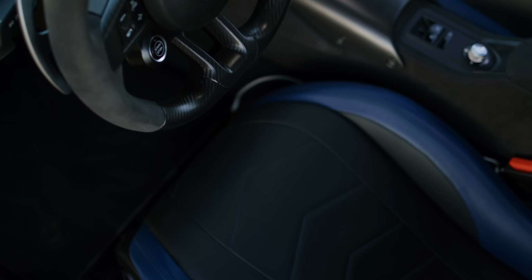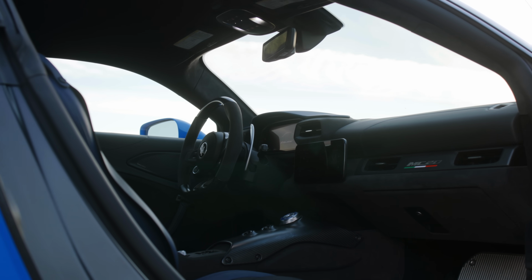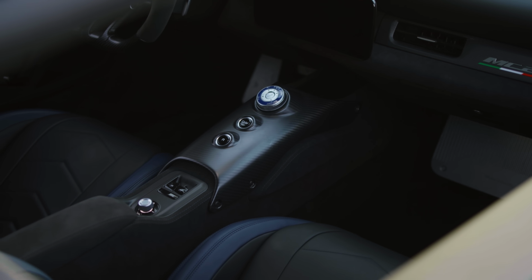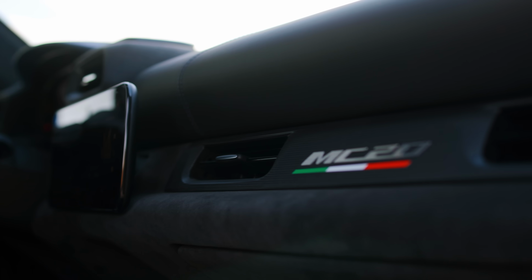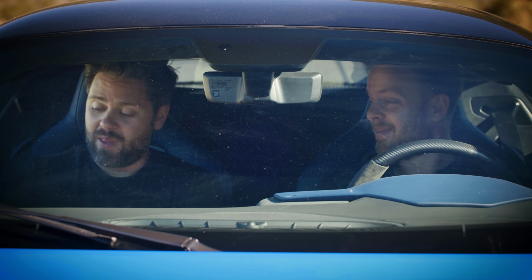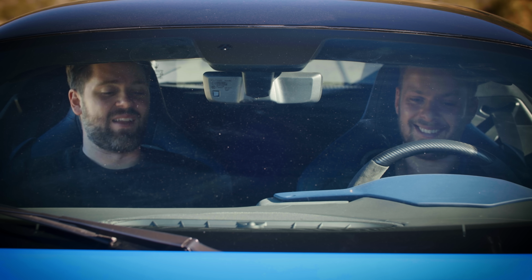No, I think, as you said, the seats are comfortable. That mixed with the ride. Lots of space, too, for the passenger. No, listen, I love it in here. I agree it's not as special feeling as a Huracan or whatever, but it is cool, and it says MC20 right there with an Italian flag, so what more do you want, really? Listen, James, the doors go up. They do, and down. But not left and right. Importantly, they go up. No, I think it's cool.